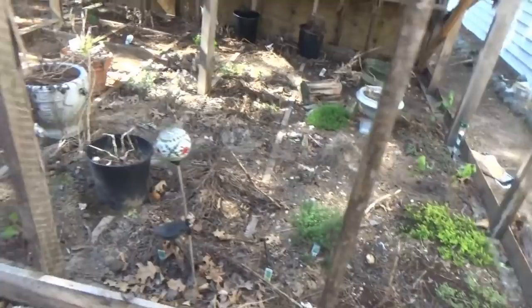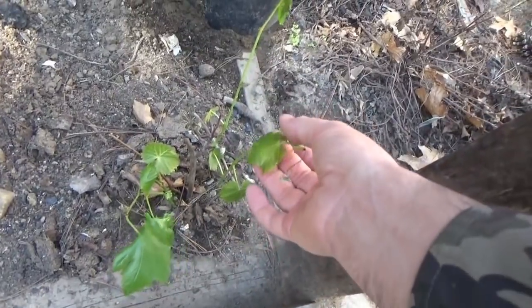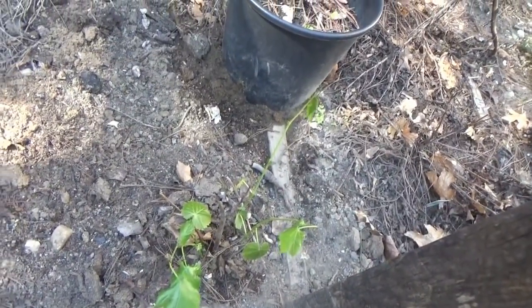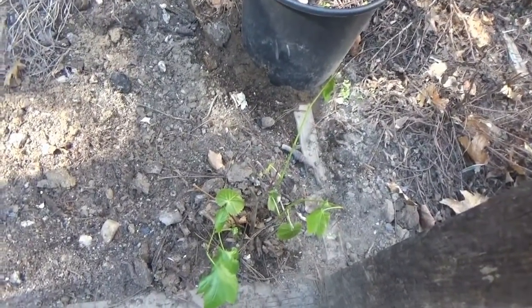Hey guys, I've been cleaning up a little in the greenhouse and planting grapes. I've got them, but they're wilting. It's weird. The heat has caused them to wilt, probably because they've been in a little bit cooler room. But at least the sun is down, so they'll be able to acclimatize or whatever.